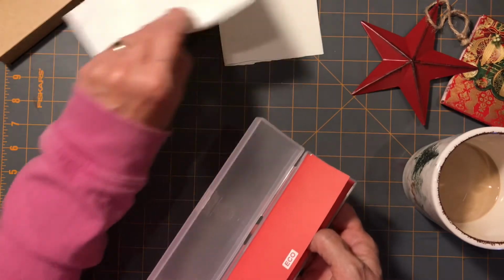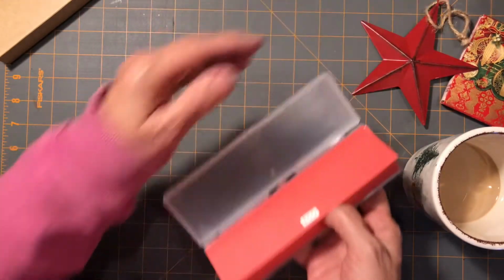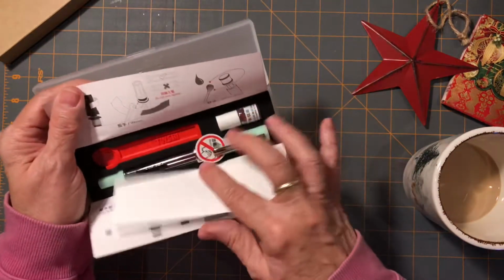And I got this out thinking I would be doing an ink sample, but I won't be doing that right now. So that was kind of silly.